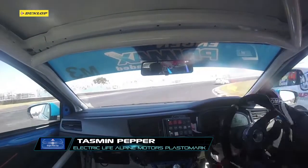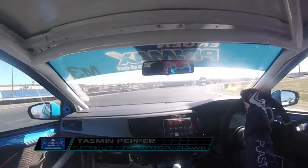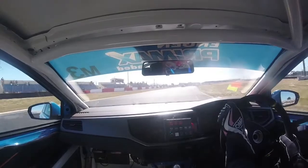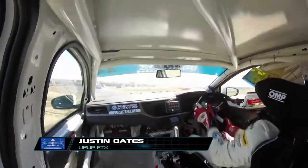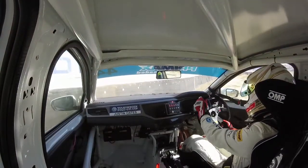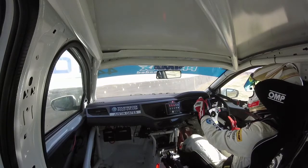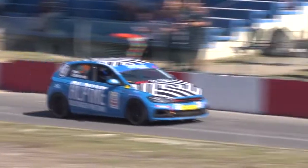Tasman Pepper about to turn in. Watch for Oates. Wow, Tazzy, if you'd been 2 seconds later, that front end would have probably gone wayward. We had a similar kind of incident to what we saw in the Global Touring Cars at Killarney. Oates very lucky to catch it. Look at this. Absolutely. Oh, he does tag the wall, but only just. Now, as I look, you can see him go into the brake pedal, you can see him pushing that brake pedal. There was no brakes.